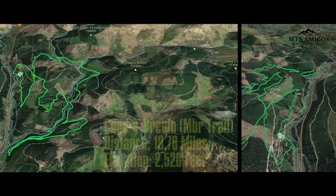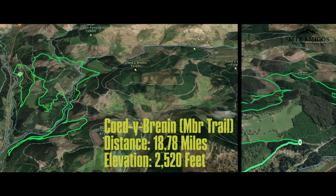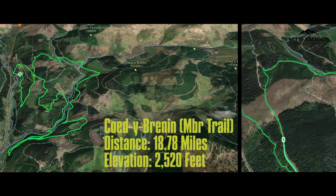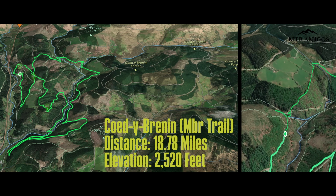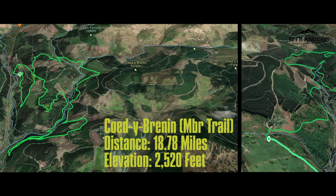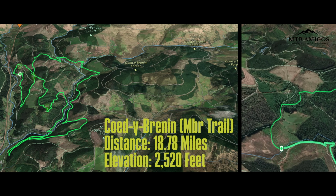Last day was Coed-y-Brenin, the oldest trail centre in Wales. Today we were doing the MBR route, which is a mixture of several of the trails. As you can see from the 3D map, this covers a wide area across the trail centre, with plenty of good sections for fast downhill and quite a few man-made technical sections. It's not as natural as the other two places, but it is very pretty and a lot of fun.